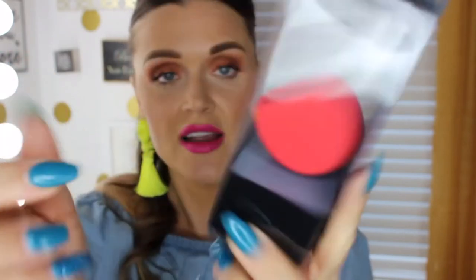I also got the Morphe. If you didn't know, Morphe is now available at Ulta. I got the Morphe, what's it called? Highlight and Contour Beauty Sponge. I like it because it's got this really cool flat edge right here, so it can bake underneath your contour. You can get right up in your inner corner, stuff like that.